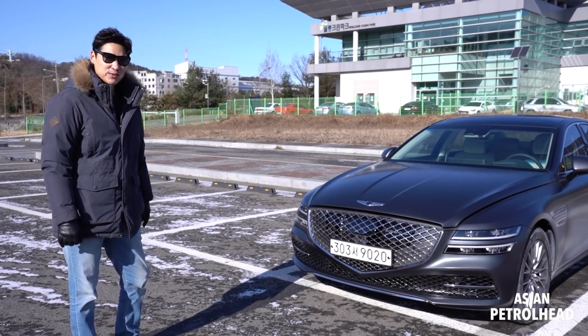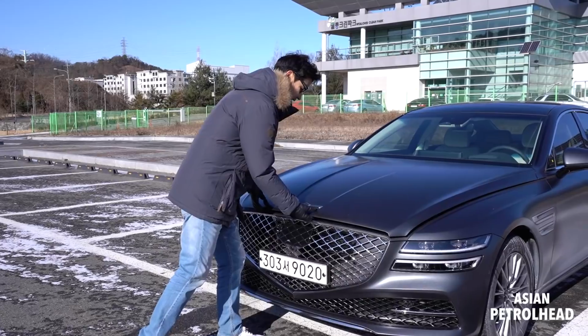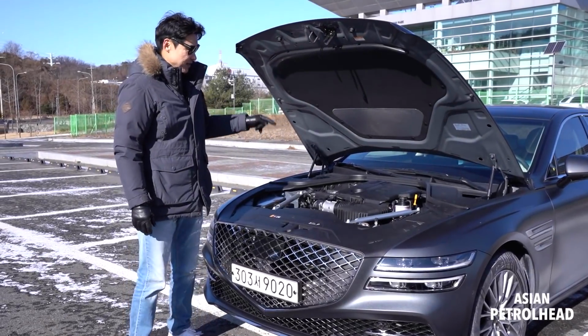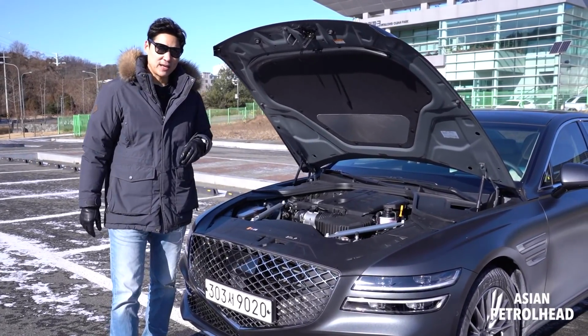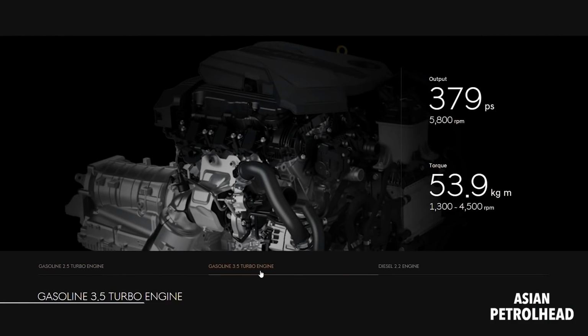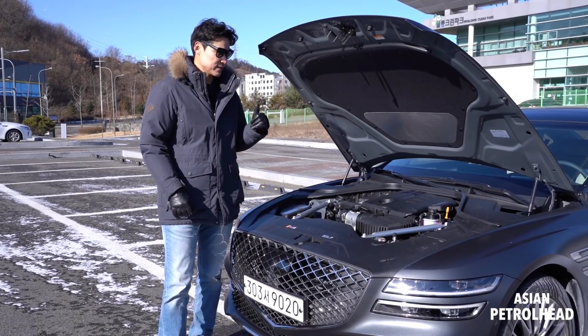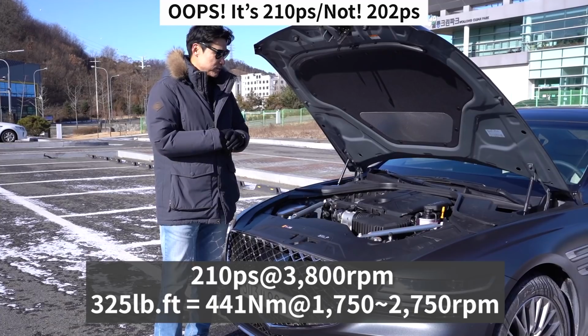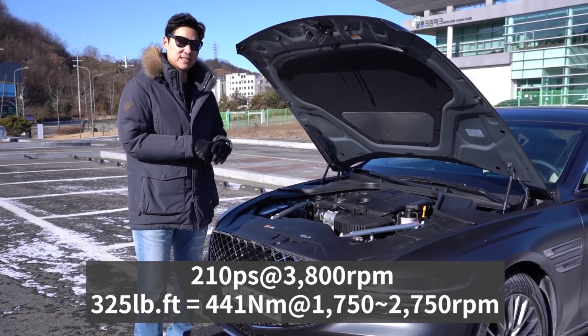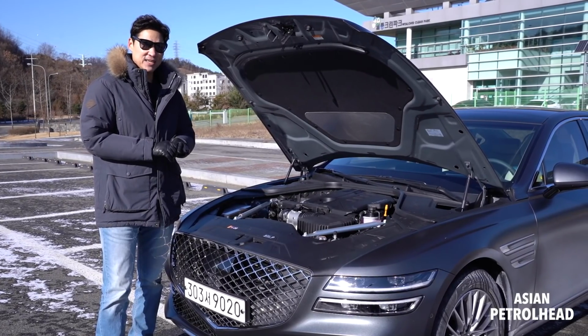And I think you guys are curious about the 0 to 60 time, so let me just show you the engine room first. Here in Korea, you can get this Genesis G80 with 3 different engine choices: 2.5 liter turbo, 3.5 liter twin turbo, or the 2.2 liter diesel, which is what our tester has. It makes about 202 horsepower and 325 pound-feet of torque. It's the same unit that you can find in cars such as the Hyundai Santa Fe and Kia Sedona.